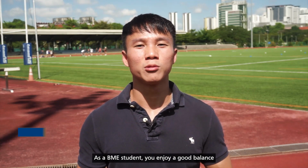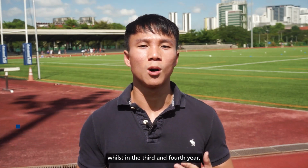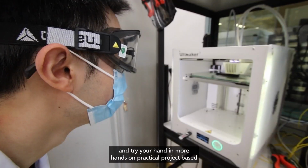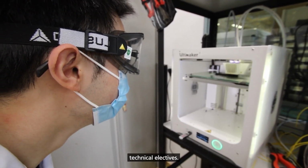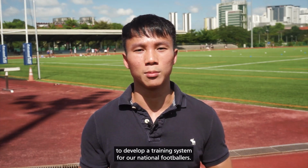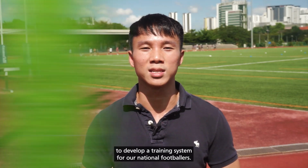As a BME student, you enjoy a good balance of structure and autonomy. In the first 2 years, students are given solid theoretical foundations, whilst in the 3rd and 4th year, you have the chance to explore your interests and try your hand in more hands-on practical project-based technical electives. For my own project, I'm collaborating with the Singapore Sport Institute to develop a training system for our national footballers.